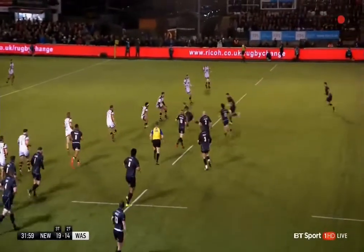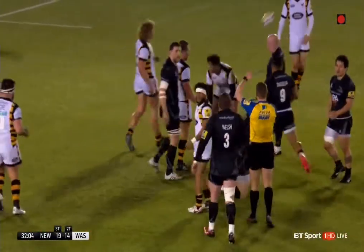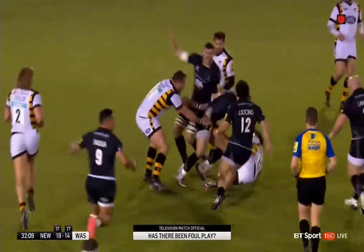Takalua. Hodgson, Tate again, and Eastman just a tad high there. And that. Full speed first of all, Tom. Let's have a look at this. Just steps him.